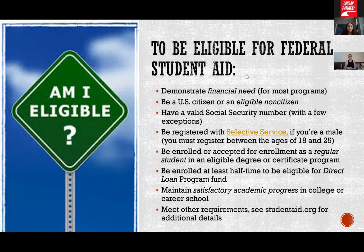You do need to be a US citizen or an eligible non-citizen and have a social security number. If you think that you might qualify for an exemption, you don't have the social security number, visit studentaid.gov because you can learn more about the requirements there, and there's also contact information. If you're a male between 18 and 25, you need to have registered for selective service. And you also will need to be enrolled or accepted in an eligible program as a regular student.